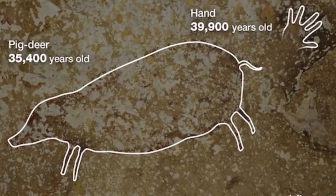It appears as though it is some sort of hunting scene, but it is also unclear whether these paintings were made to represent a single story or if they were a series of images made over a course of time. While this painting is not the oldest art we've ever found, if it does in fact depict one single scene, it would be the oldest story ever found. In our number 5 spot today, we have this ancient sword.